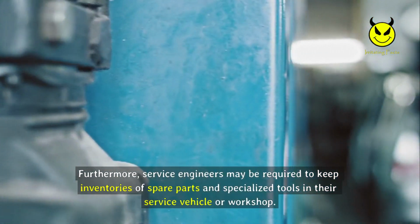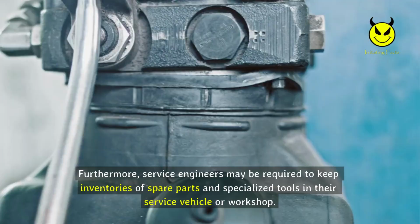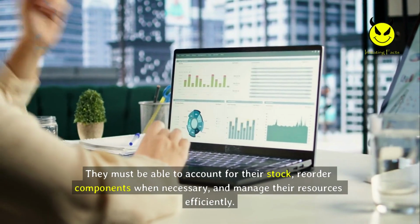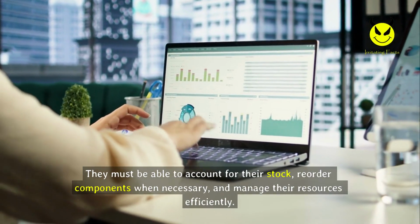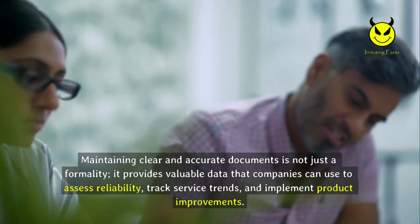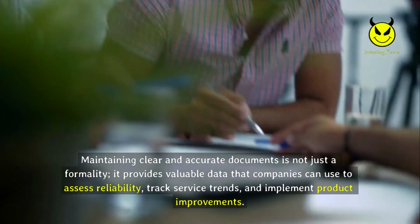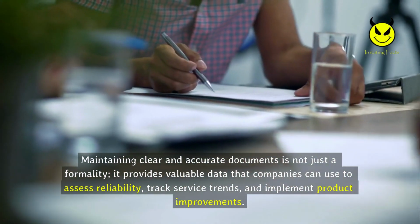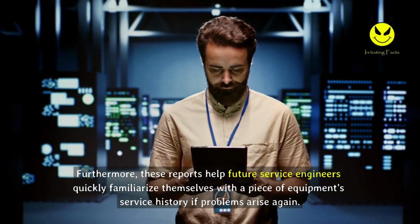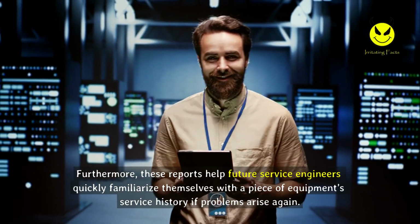Furthermore, service engineers may be required to keep inventories of spare parts and specialized tools in their service vehicle or workshop. They must be able to account for their stock, reorder components when necessary, and manage their resources efficiently. Maintaining clear and accurate documents is not just a formality. It provides valuable data that companies can use to assess reliability, track service trends, and implement product improvements. Furthermore, these reports help future service engineers quickly familiarize themselves with a piece of equipment's service history if problems arise again.